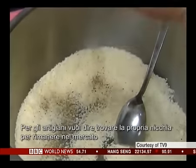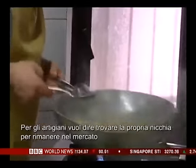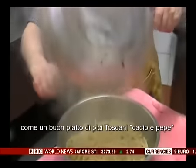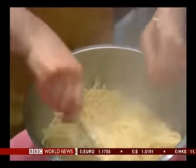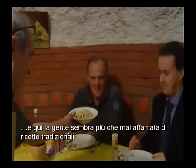For artisans, it means carving a niche market to stay in business. And customers are reassured to taste something authentic, simple and familiar, like a dish of Tuscan pasta, pecorino and pepper. And here, people seem hungrier than ever for traditional recipes. Niksadat, BBC News, Roccastrada in Tuscany.